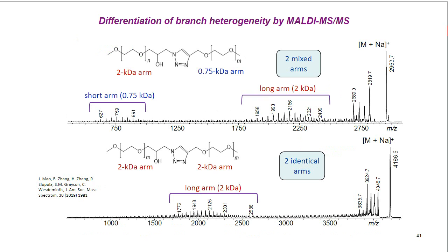In this slide, you can see how tandem mass spectrometry can be used to differentiate star branch polymers. We have two armed stars here. In the upper case, we have two different arms. In the lower case, two identical arms.